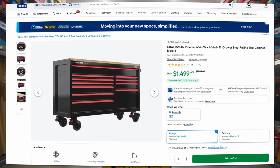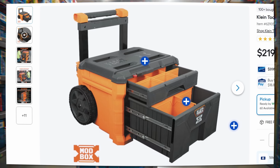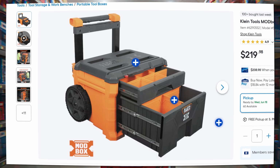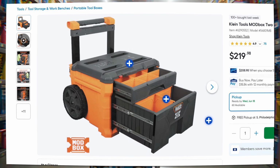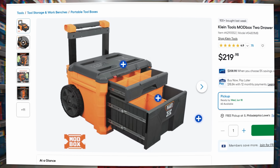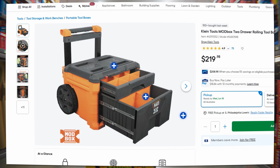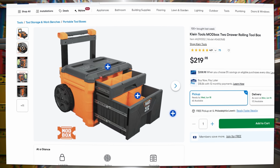On the subject of tool storage, Klein has discounted their mod box, and they've solved a large complaint that has plagued modular tool storage for a long time, and that is the ability to access all boxes at all times, no matter if anything's stacked on it or not. Klein has their 2-drawer rolling toolbox, so the drawers are built into the rolling toolbox at $219.98. This is like a first of its kind.